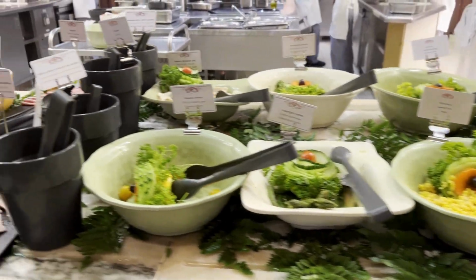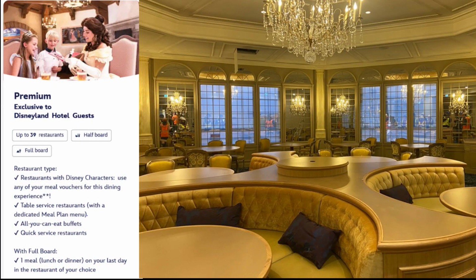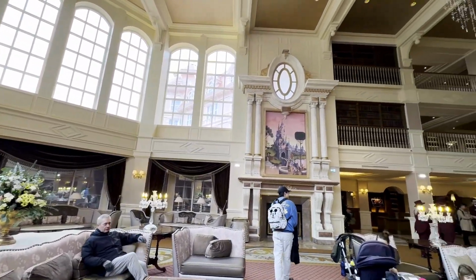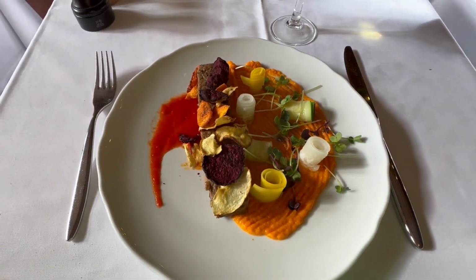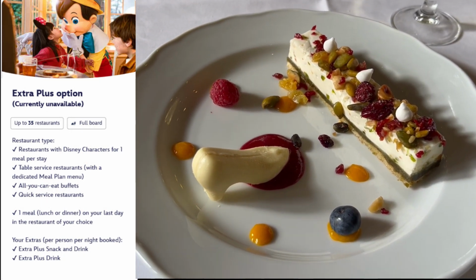For us, the plus is overkill and we'd end up wasting some of the meals or eating them for the sake of it. Now, there are other dining plans. You have the Premier, which is exclusively for those staying at the Disneyland Hotel. This is a lot more expensive and it's only going to be value if you eat in the hotel itself. For example, the lunch and dinner buffet at this hotel has lobster and oysters and so on. In addition, this includes a character dining restaurant called Auberge de Cédrillon, which we ate at recently and we thought was fantastic. There's also one final dining plan, which is the Extra Plus, which is currently unavailable, but effectively it's the full board plus with a snack and a drink on top.